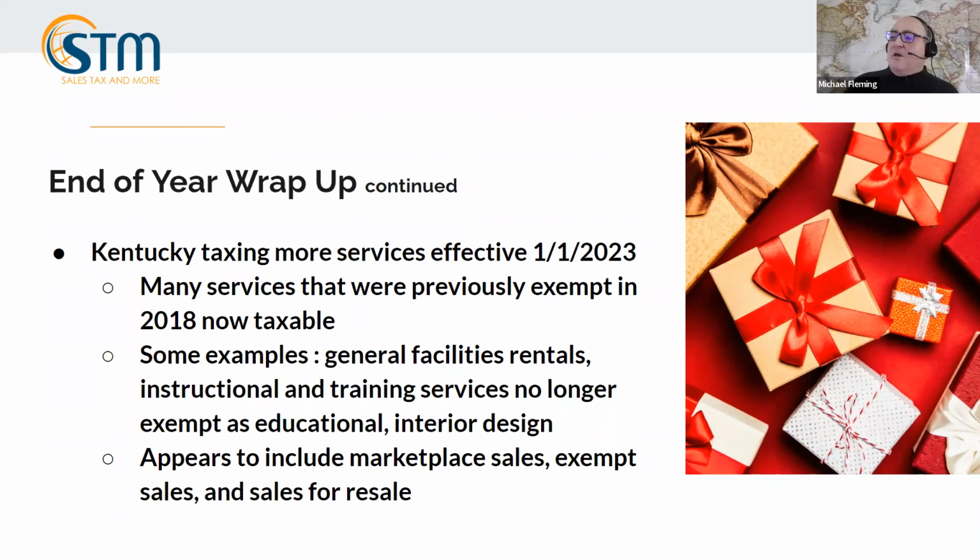So looks like we've got an issue on this slide here. That last bullet point doesn't apply. However, one thing I want to talk about here is we've got a handout. It's from the state of Kentucky, and we're going to get that out to you, and it's going to be up on our website also.